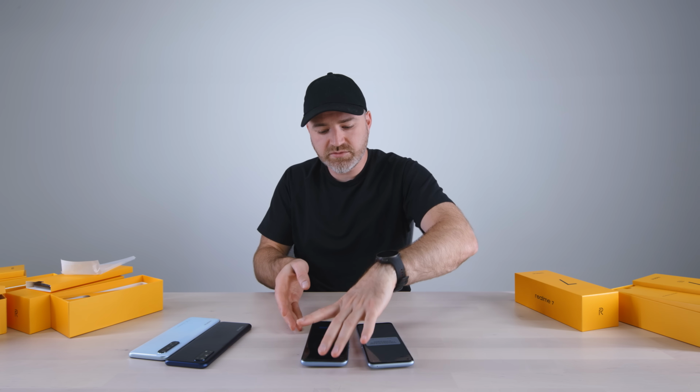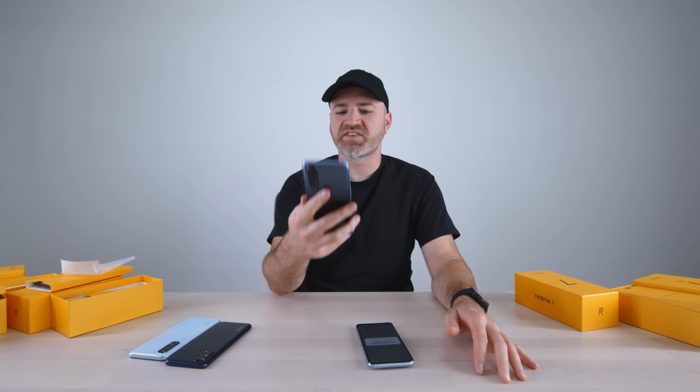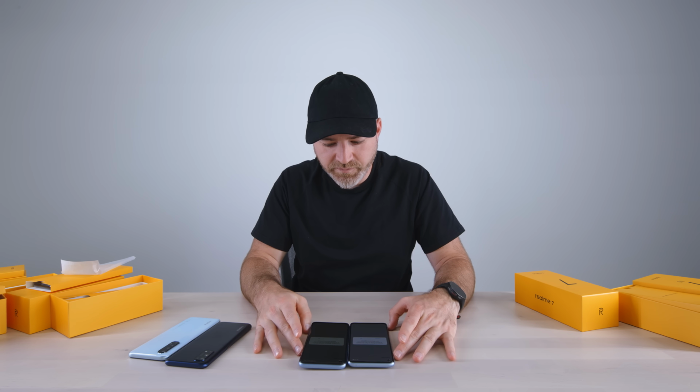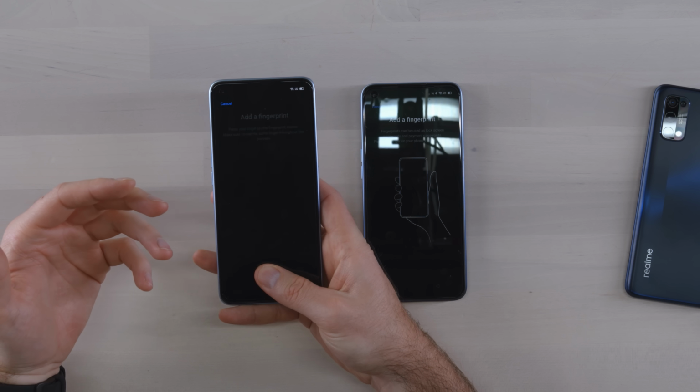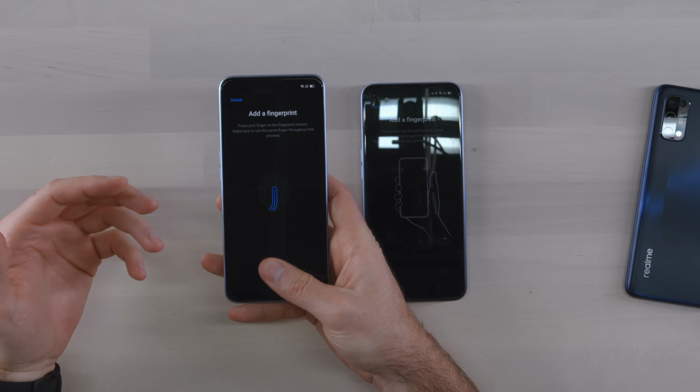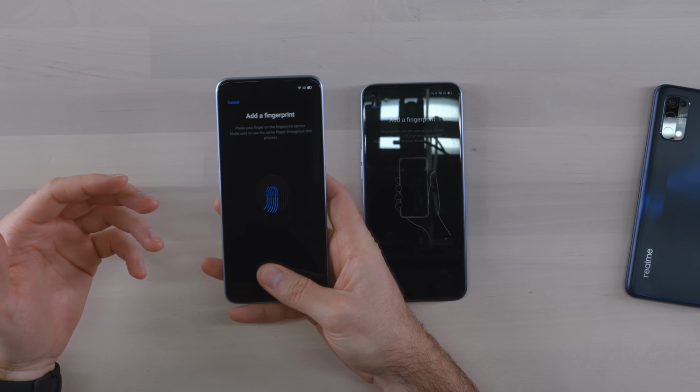Bingo. And this one as well. Ooh, that one was fast. We'll see which one works better. Now we'll do the fingerprint also. So in display, you're pretty familiar with. Fits into this location right over here.